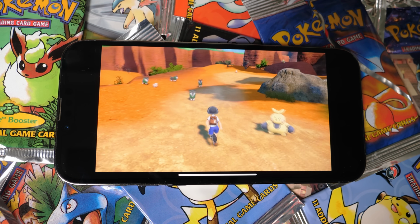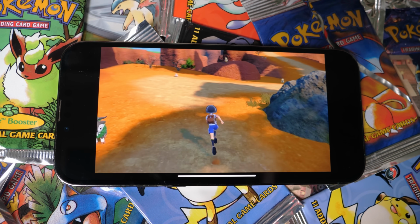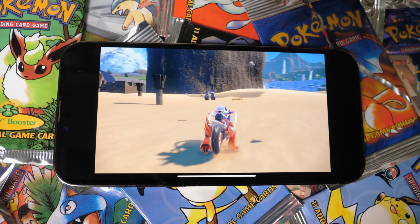Again, will the cities look awful from the distance still? And now you can see it crystal clear. Probably the mountain textures still look bad and all that sort of stuff.